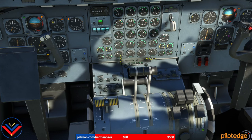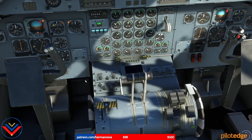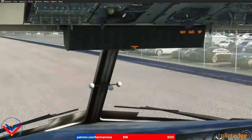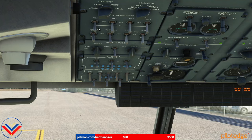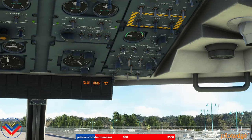John Wayne clearance, Skyhawk 61 Juliet, ready to copy IFR to Palomar. 61 Juliet, John Wayne clearance, cleared to Palomar Airport via departure, heading 175, radar vectors, Victor 23 airway. Correction, after Victor 23 airway to Oceanside, direct, maintain 5,000. Departure frequency 128.1, squawk 5256. Cleared to Palomar on departure, heading 175, then Victor 23 to Oceanside, then direct, climb to 5,000, departure frequency 128.1, squawk 5256, 61 Juliet. Read back correct.